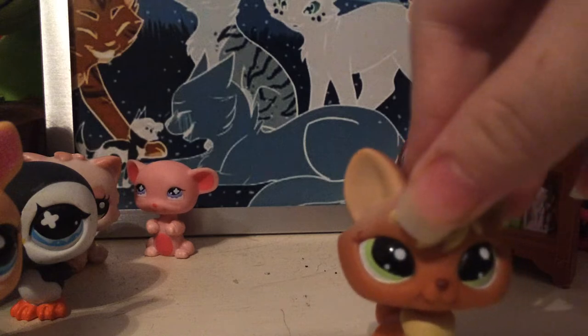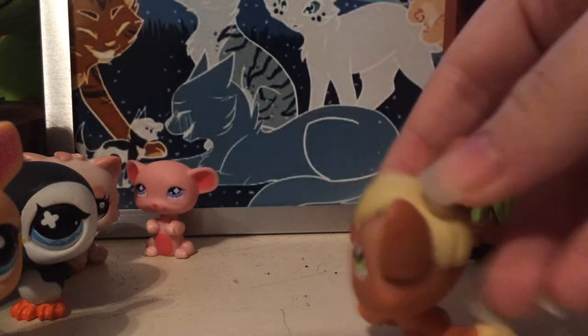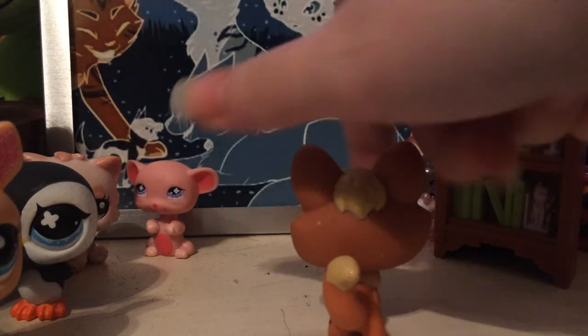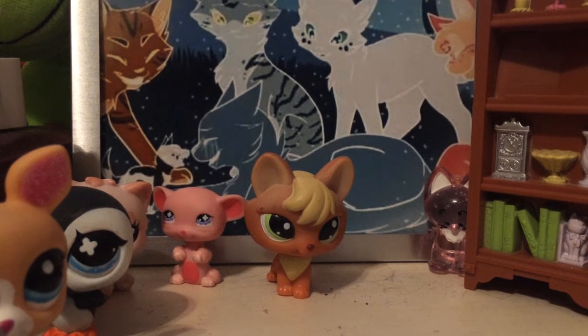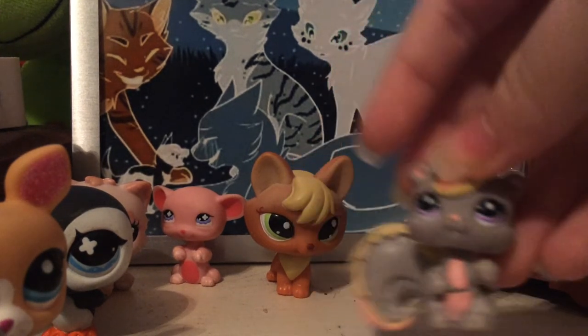My first ever fox. Isn't she pretty? Oh my gosh. Oh my god. I've always wanted a fox. And sorry. Knocked it over. Sorry. They have the squirrel.